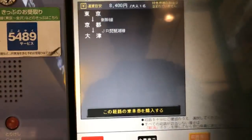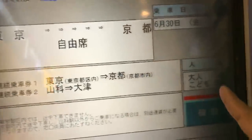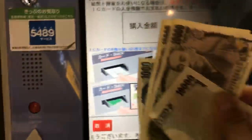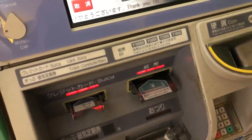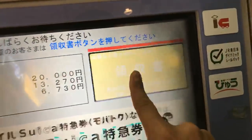All right, so this is the ticket. Continue. Yeah. This looks good. Confirm. That's my total. Wow, that's like $120. Okay, I got some cash. I also need an official receipt for this. Official receipt.